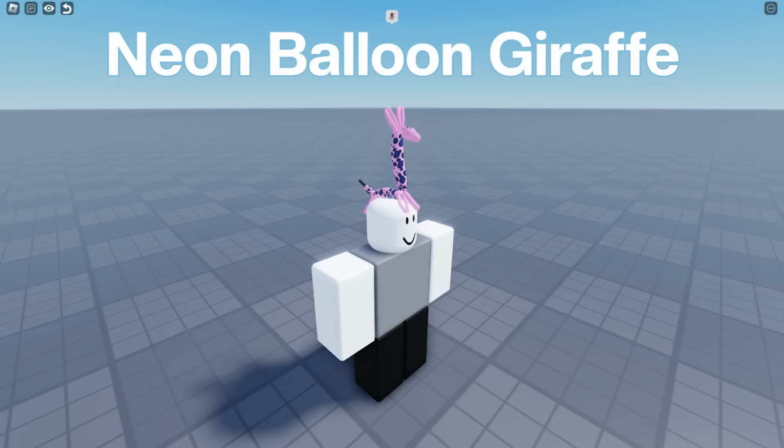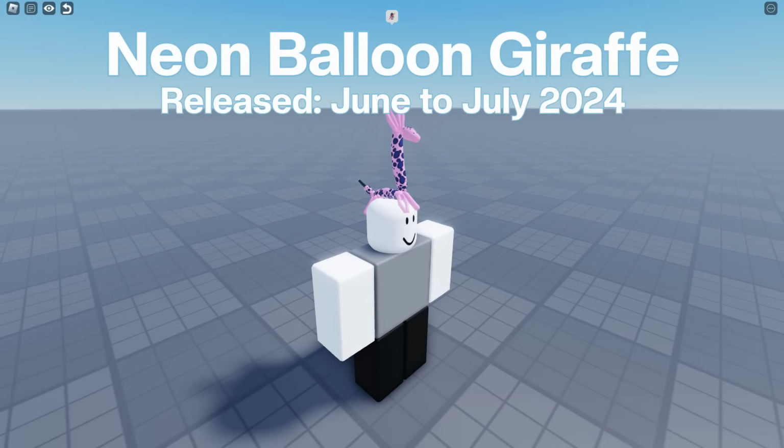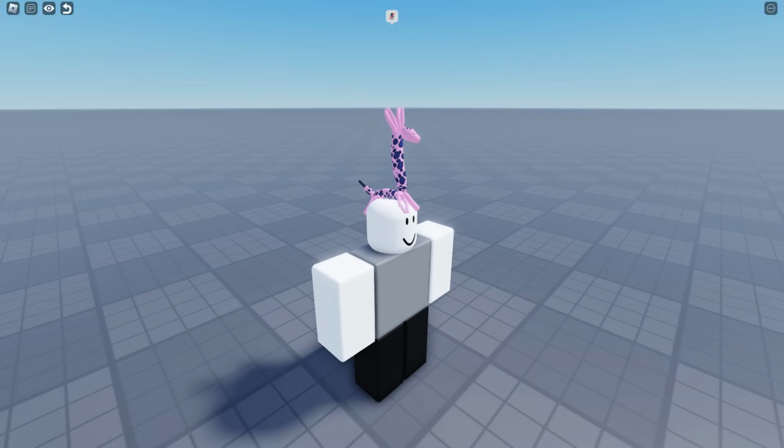There is also a recolor of this item called the Neon Balloon Giraffe that is a gift card exclusive from Sainsbury's from June to July 2024. Although this shares the same model and altered texture, the item's type has been messed up somehow.